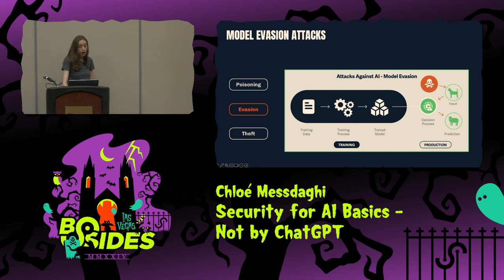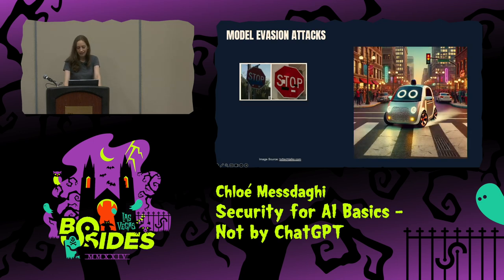These modifications are often not noticeable to humans, to be honest. Such techniques are like adding invisible noise to an image, for example. And these techniques have been used to bypass spam filters, as we know, malware detection, and biometric authentication as well. And it has been used for a good number of years now, by the way.